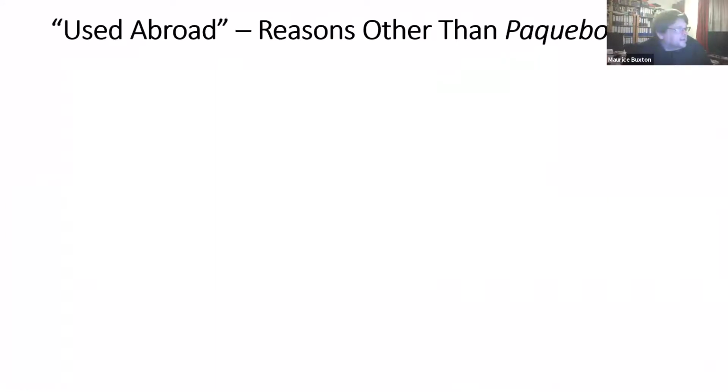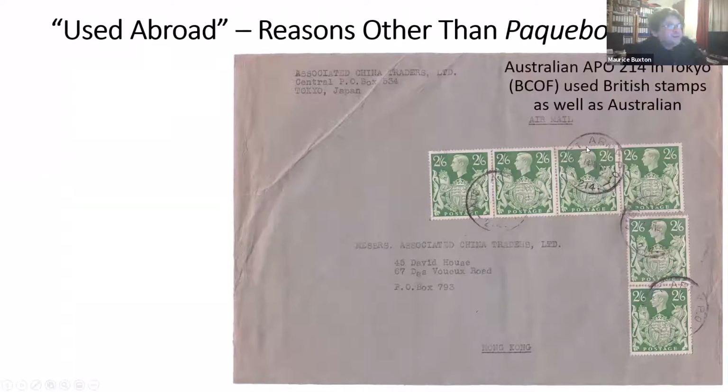And finally, the last set of covers, a few examples of used abroad that aren't military or Packet mail. Well, okay, this one looks like it's military, but it's a civilian cover. The Australian APO 214 stationed in Tokyo: you could post civilian mail at it, and they had British stamps as well as Australian. So this is a British stamp used at an Australian Army post office in Japan going to Hong Kong, which is quite a strange little combination. Again, I've been trying to find out what rates they were using for this. It's not been easy to find. If anybody has any idea, you can tell me.